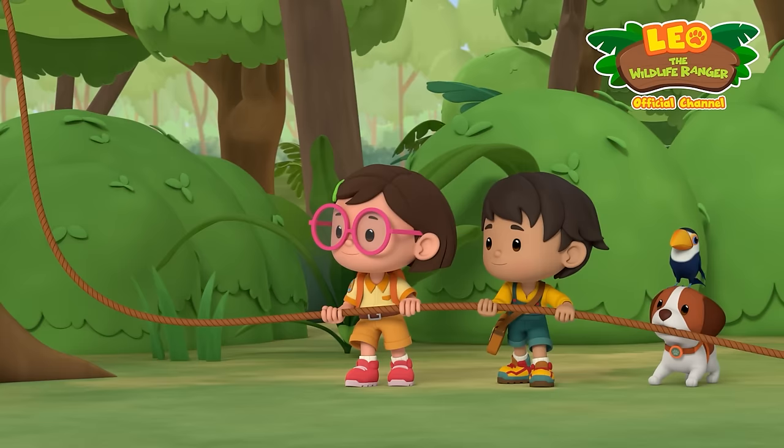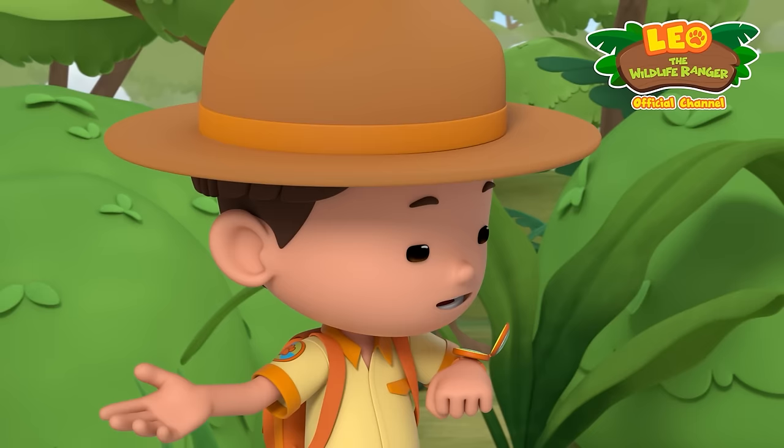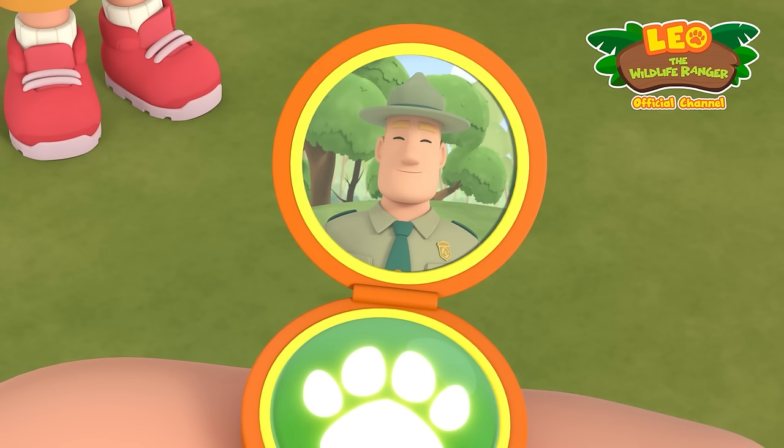Yay! Awesome! We did it! Just in time! Ranger Rocky, we did it! We flipped the tortoise back on its feet! And we did it all by ourselves! Amazing work, Junior Rangers! Well done!